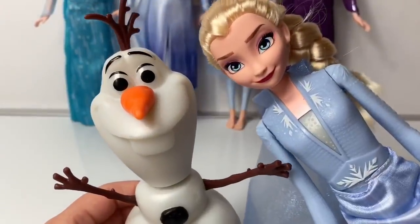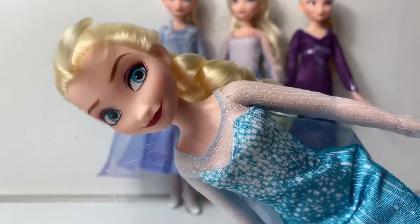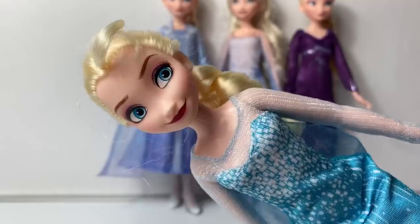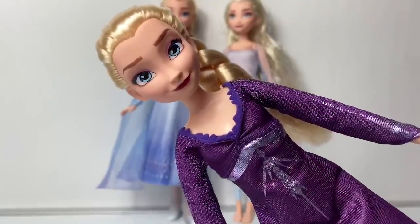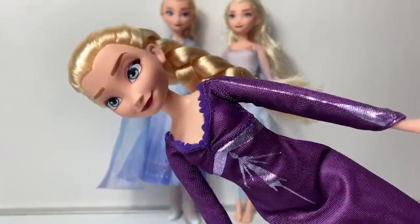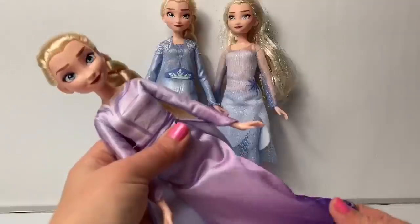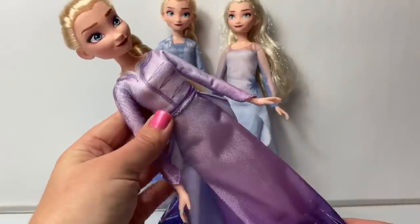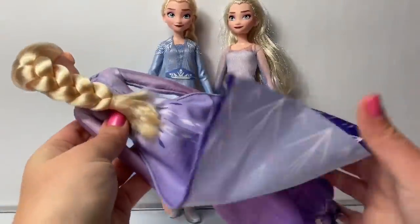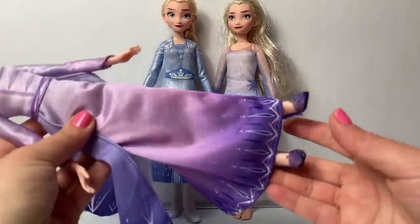Oh, you can check out this unboxing video also on Fun Toys Mundo. This particular Queen Elsa is from Frozen 1, and her face is a little bit younger. This Queen Elsa is the Arendelle Fashions doll, and she's wearing her dark purple nightdress when she sings Into the Unknown. The Arendelle Fashions doll also comes with this light purple dress that she wears at the beginning of the movie. This is her day gown, and it also has these gorgeous high heels.